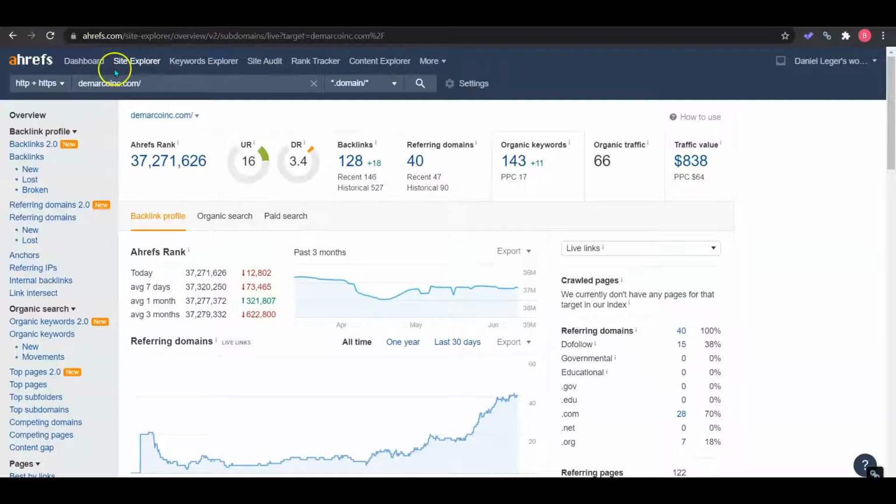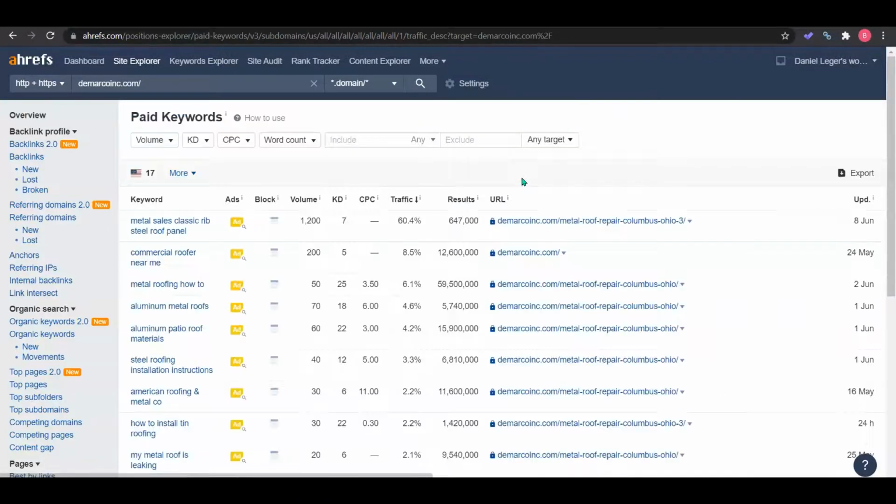Now, outside of content, I have a tool called Ahrefs that shows what's happening on the back end of sites. We can see your website only has a 16 strength, and then the domain ranking is only a 3.4. The domain ranking comes from the backlinks. So backlinks is when another site online is linking to your site and driving traffic to you. And because Google's all about the popularity contest, they love to see this, but not all backlinks are created equal. You have to make sure that you're linking with sites that are relevant to the roofing industry and that are high ranking themselves, okay? You've got to hang out with the cool kids to be a cool kid. So you have 128 links coming from 40 sites and only 143 keywords. All of this is giving you 66 organic traffic. I also want to point out you have 17 pay-per-click keywords for ads.